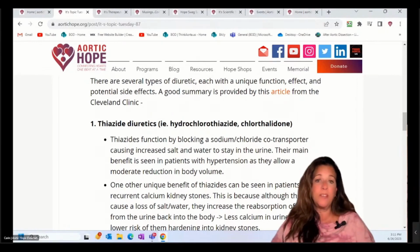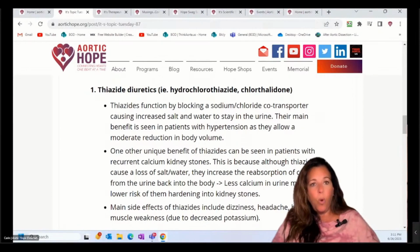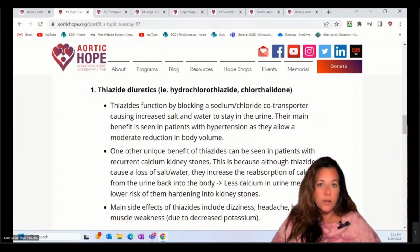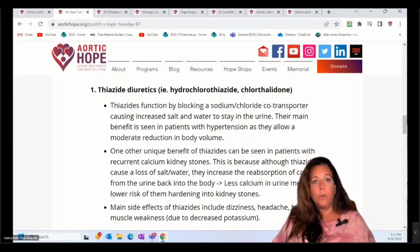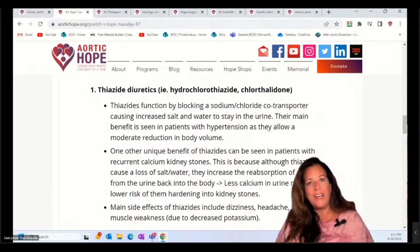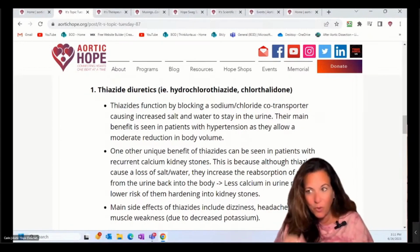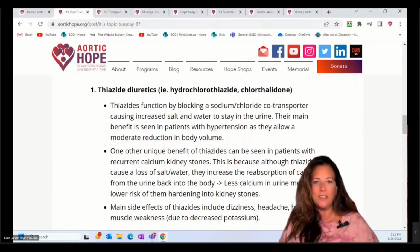One other unique benefit of thiazides can be seen in patients with recent calcium kidney stones. Although thiazides cause a loss of salt and water, they increase the reabsorption of calcium from the urine back into the body. Less calcium in the urine means a lower risk of it hardening into a stone. And I'm sure all of us would like to avoid calcium kidney stones.